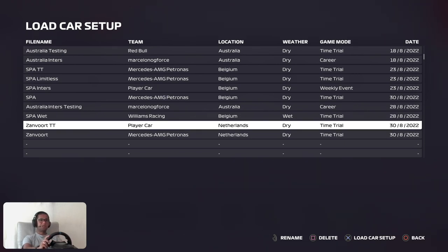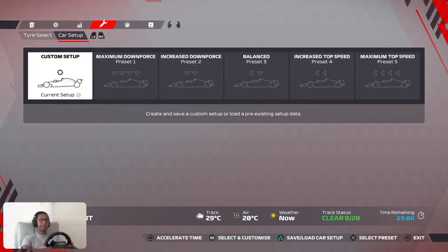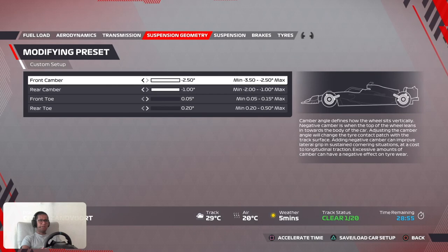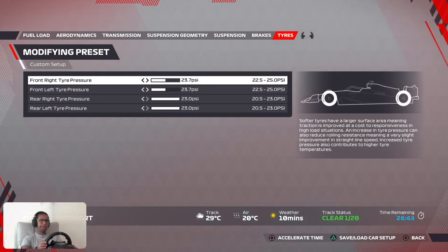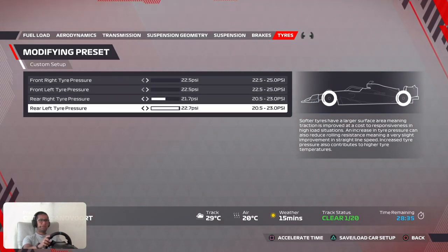Turn 12, I think I know which turn is that. So let's go with my own car setup. Let's check it out. The aerodynamics is 45-50, transmission 55-50, suspension geometry right, left. Suspension 714-174, brakes and tires. The tires, we probably need to put that down now because it's not time trial anymore. So we put that down.